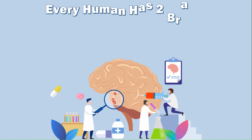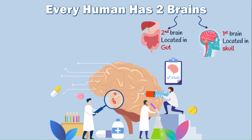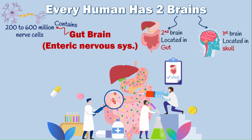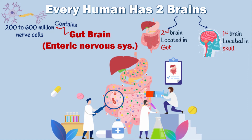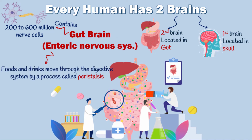Every human has two brains. The first one is located in the head, and the second one lies in the alimentary tract, the so-called gut brain. The gut brain, also known as the enteric nervous system, contains 200 to 600 million nerve cells, running from the esophagus to the anus, and independently regulates our alimentary tract functions. Thanks to a normal enteric system, foods and drinks move through the digestive system by a process called peristalsis.